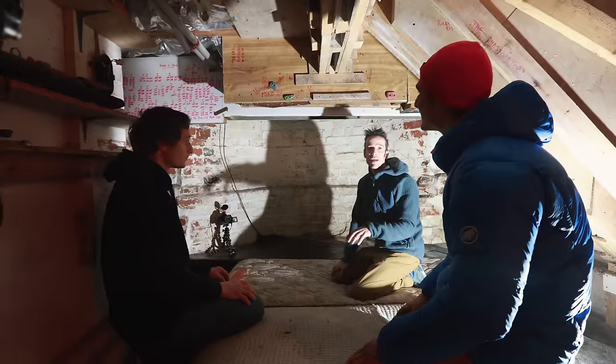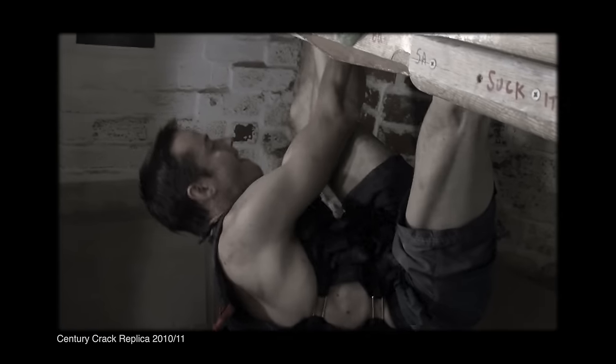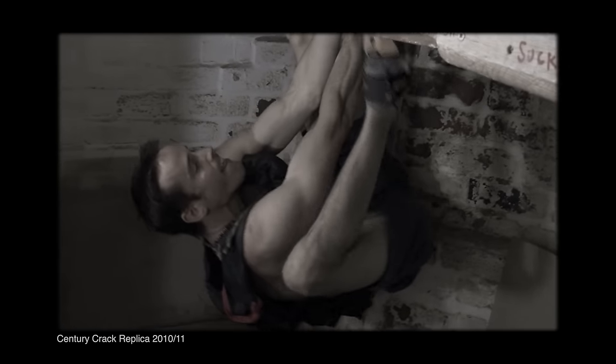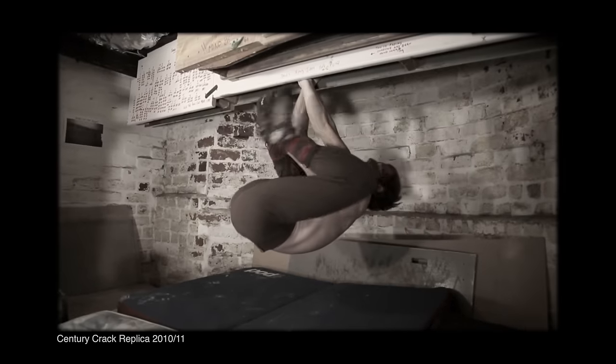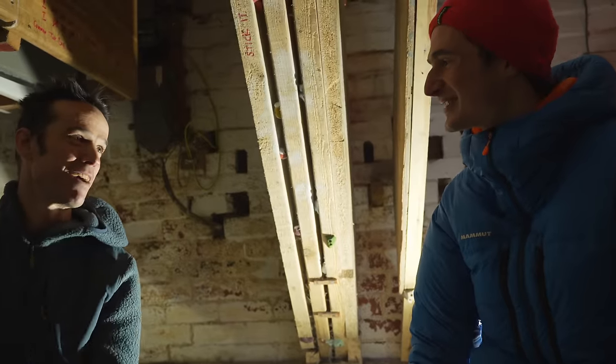So this cellar has been added to over the years, and the original bit that we're in now was the first bit that we built. We made the Century Crack replica. So this one here is a hand fist. Then we built the wider one here, which is double fist, just in case we found that it was wider than we thought.